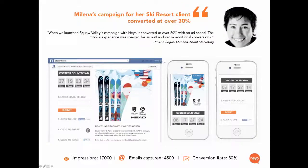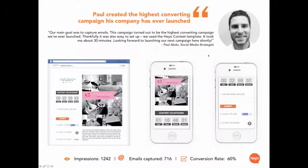Here's another example that I want you to know about. This is Milena Regos. Now, she's a small agency. She has 10 or more clients that pay her about 400 to 800 bucks per month for her services, called Out and About Marketing. She launched the same kind of campaign, leveraging the new layout, got exposure for this contest, and captured 4,500 emails. You can see here on my screen, a 30% conversion rate. And lastly, Paula Abdo, who runs a nonprofit and runs this brick and mortar Nicollet Island Inn up in Boston. This campaign with the new layout captured 1,200 impressions, generated 716 new email leads for Paul for a 60% conversion rate. So these tactics really are working.